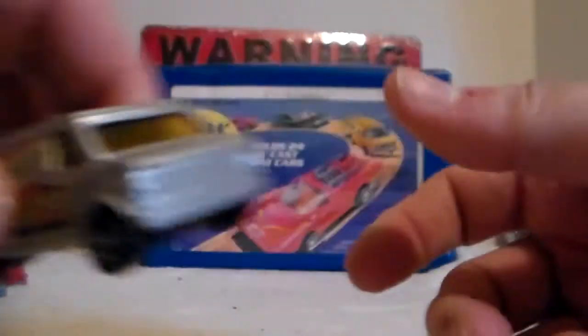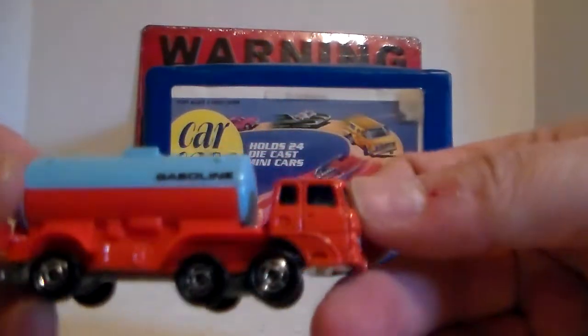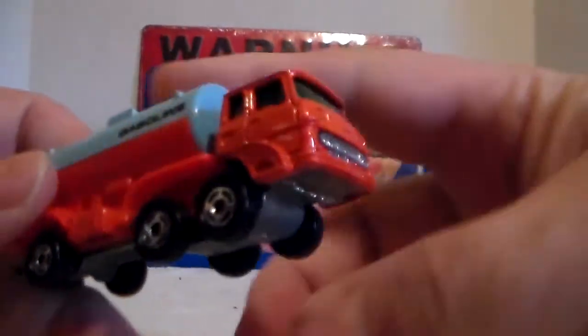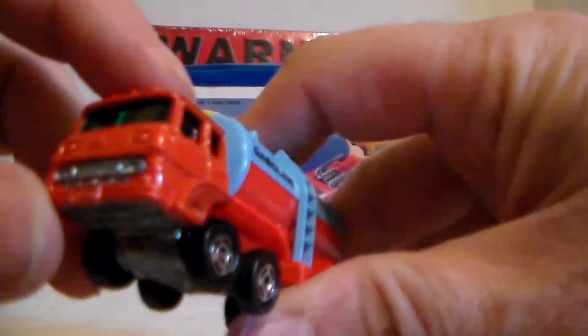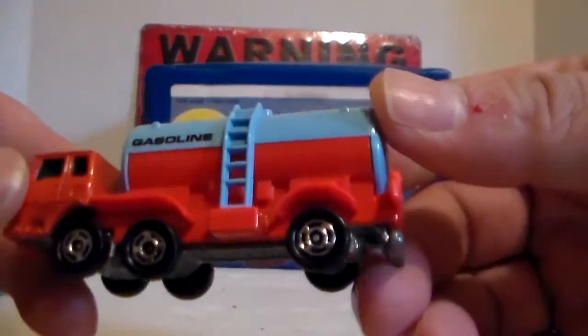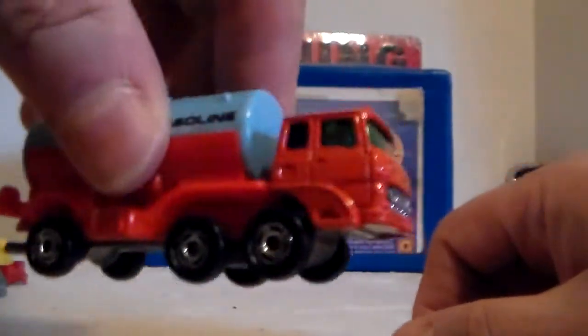DMC looks pretty cool. I got a Shazam car somewhere as a Corgi. And another Tomica. Oh, lordy. Gasoline truck. Really not fond of this truck style, but it is a well-made, well-designed diecast.